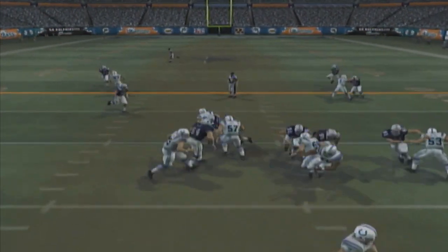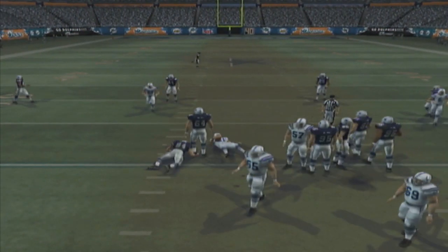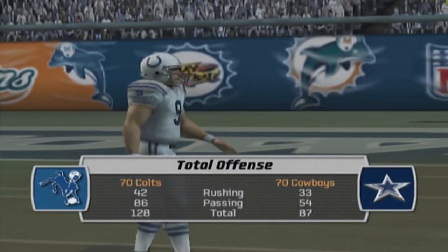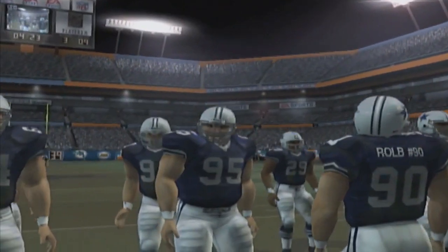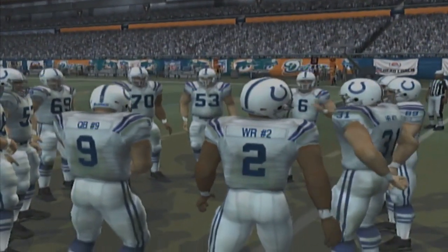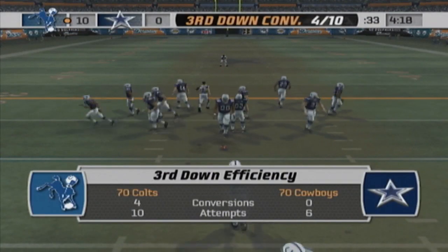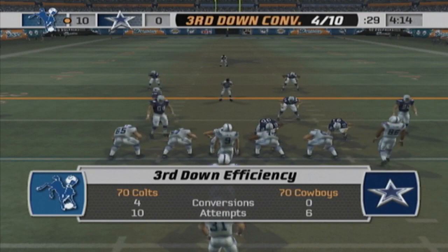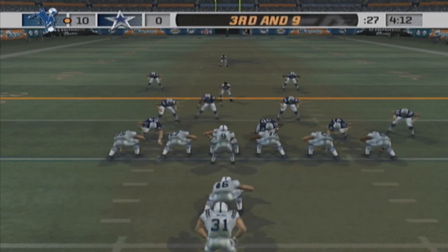Number 94 records the tackle at the 21. Nothing doing that time, John, as the linebacker gets there quickly. He's one of those guys who's a sure tackler. He'll move up and play physically at the line, come on a blitz, and play the run just about as well as anyone on the defense. As they get ready for this third down play, we'll take a look at how they've done today.